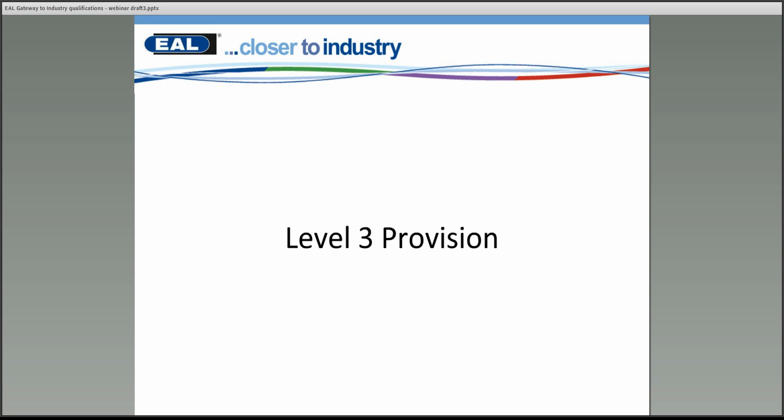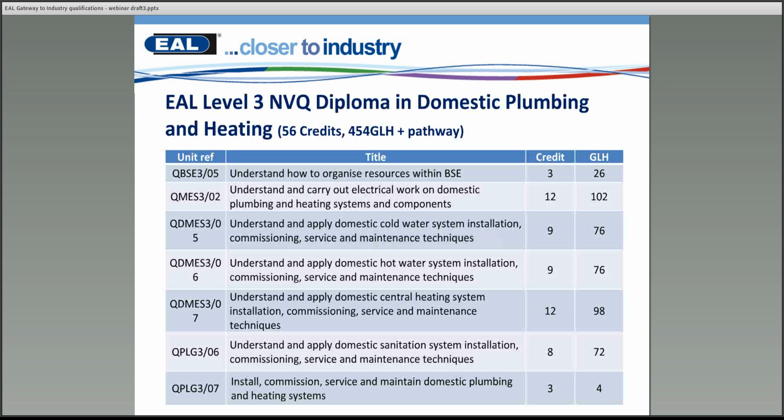We're now going to look at our level 3 provision, and as before, we're going to start with our level 3 MVQ diploma in domestic plumbing and heating. These are the main options, or the main units that you will cover, and then you would choose a pathway which would either be a gas route or an environmental technologies route. So we have organising resources, carrying out electrical work, cold water, hot water, central heating, sanitation, and then the performance unit of install, commission, service and maintain domestic plumbing systems.